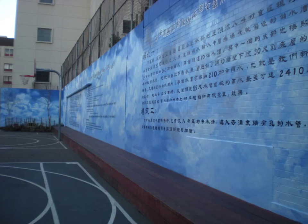And in this site, we also have a very elaborate double demonstration of rainwater harvesting and gardens. And this mural is the label for this demonstration of rainwater gardens and harvesting in Chinese, English, and Spanish.